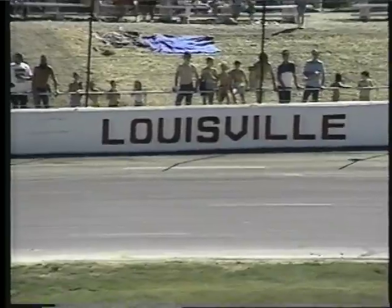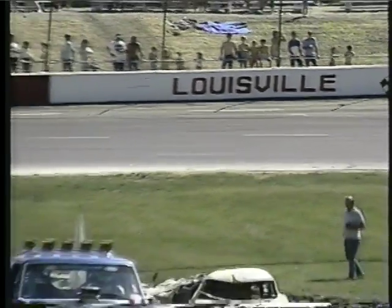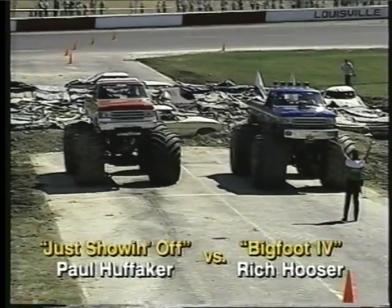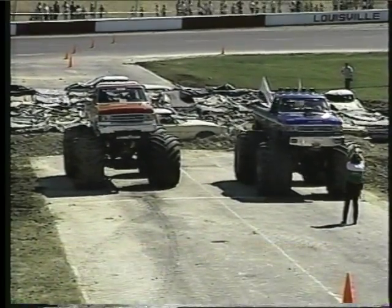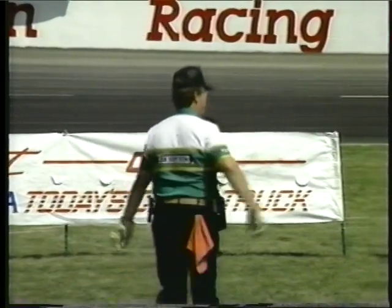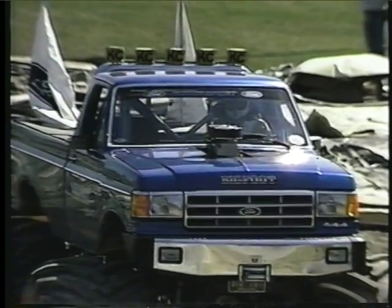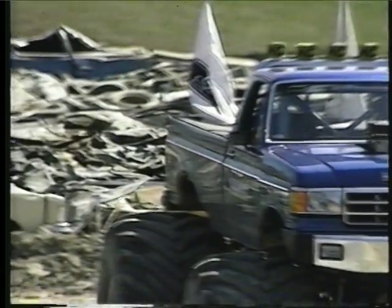Well, the question right now, Army, in Louisville, Kentucky at the Louisville Motor Speedway is, can he be number one at the finish line here? The championship battle between Bigfoot and Rich Hoosier and Paul Huffaker, Just Showing Off. There you see the track officials saying they're lined up and ready to go. Huffaker wants Hoosier. This kid's trying to make a name for himself. We told you the story about him.